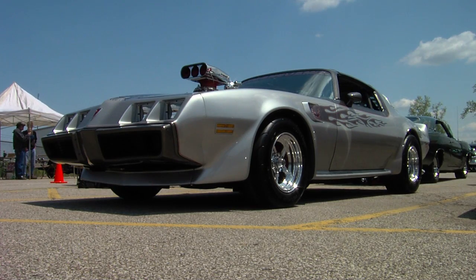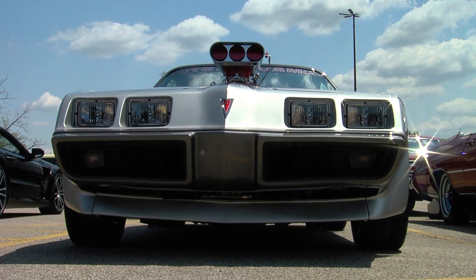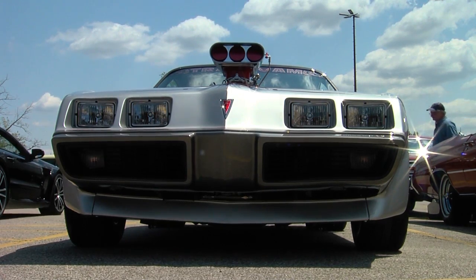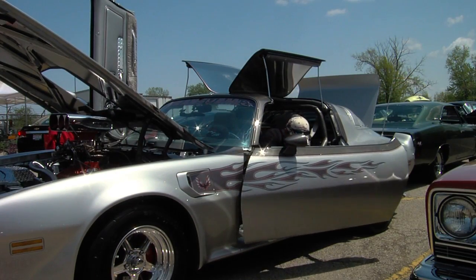Been staring at this car all day, one of the wildest looking '79 Pontiac Trans Ams I've ever seen. We blew up the car, or I should say I blew up the car 4 years ago at the racetrack, and every cloud's got a silver lining, so when it happened I decided, okay, we're gonna go all in and customize it and make it the way I want to make it. And the doors was the first thing I did.